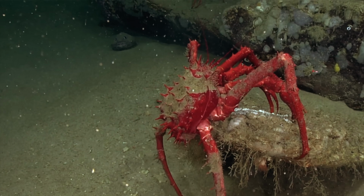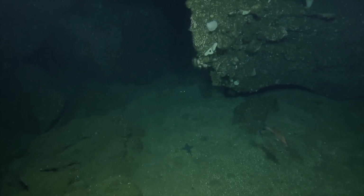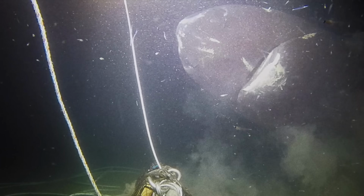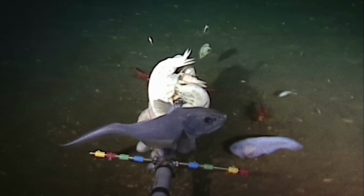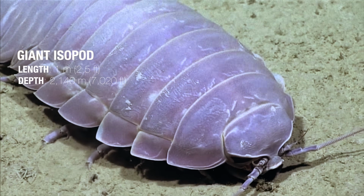One adaptation that appears to be shared among almost all deep-sea creatures, particularly invertebrates, arises from the need to become more efficient. Food is scarce, and there is little oxygen, necessitating the tendency of deep-sea creatures to become far larger than their shallow water counterparts. A phenomenon known as abyssal gigantism. Amphipods that grow no larger than a few millimeters in the shallows can here reach extraordinary sizes. The supergiant amphipod grows to be 34 centimeters or 13 inches long. The giant isopod, resembling garden woodlice, has been observed at 1 meter long or 2.5 feet.